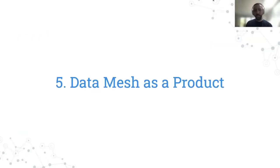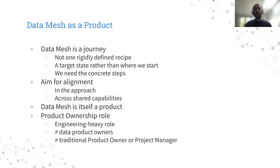Okay, the final lesson is about data mesh itself as a product. So data mesh is a journey. It's not where we started, but at the same time, it's not just one recipe. It's not rigidly defined, and it's not just a technology implementation. So we have to take multiple iterative steps, and we also need to imagine these steps and milestones in between and so on. At the same time, we have different people working on things that are part of the bigger data mesh. So we need to ensure that there's alignment in the approach, and also that the different capabilities we built for the data mesh, like, for example, in what I showed earlier, the data discovery or Aaron Bridge, are cohesive. So we don't end up building different things that do not add up to something cohesive together.